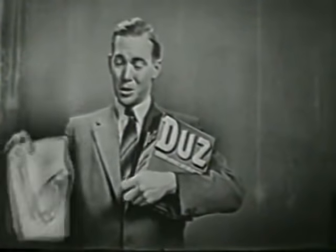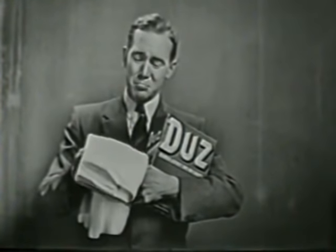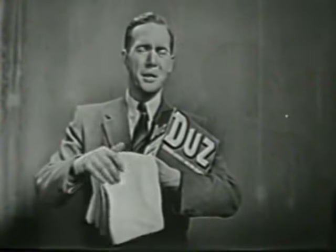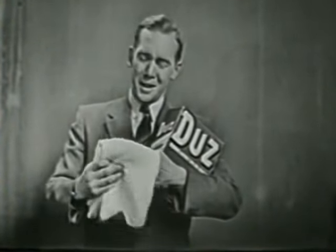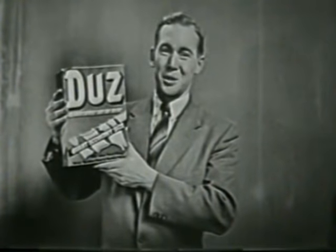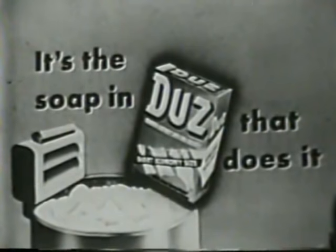Now, this towel was washed in Dash. And look, I wish you could see how really clean it is. Dash gets in there and scrubs. And Dash did something else for this towel. It's left it wonderfully soft to touch. Softer than any detergent can. And remember, Dash leaves your hands smooth, too. Try Dash and prove it. No detergent can do a wash like Dash. It's the soap in Dash that does it.